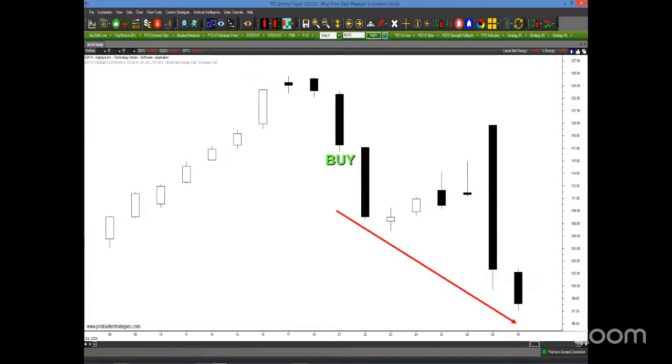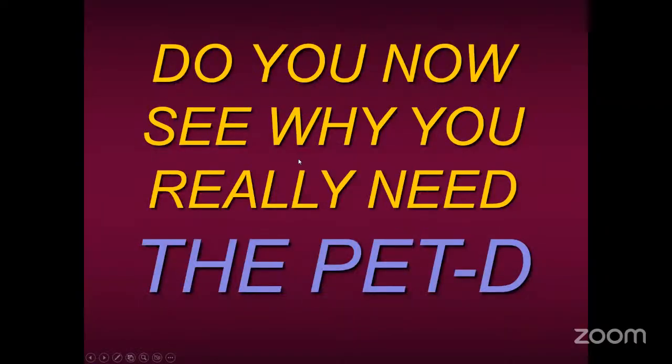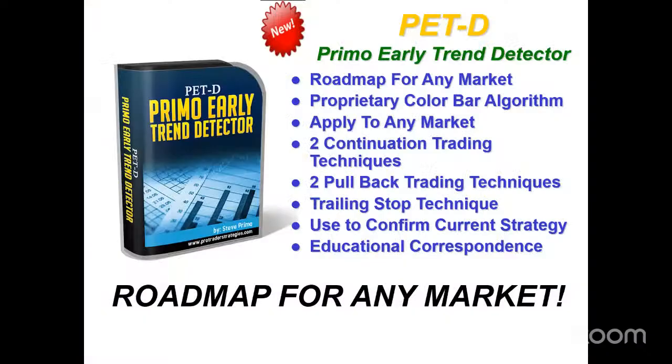So see, this is why you need the PET D, because if you applied it on our platform, you'd have seen that this was not a proper setup. Bar number 1 was green, but bar number 2 was red. Therefore, this would not have worked and been a proper setup. Do you now see why you really need the PET D? This is a technique that really works, but you need the PET D in order to apply it to any market or time frame. Okay, so let's break it down.